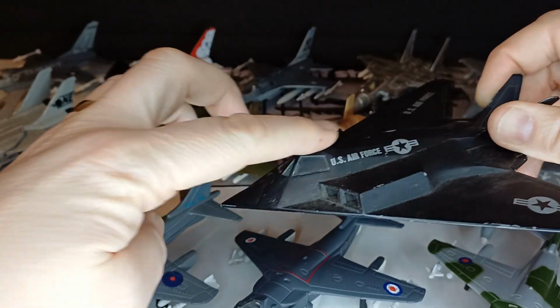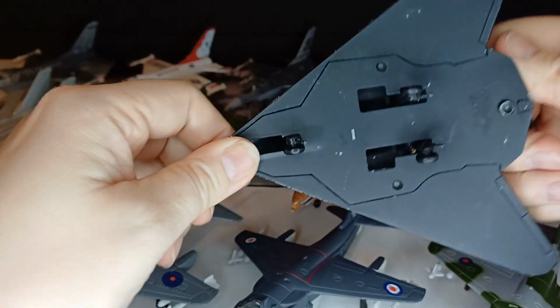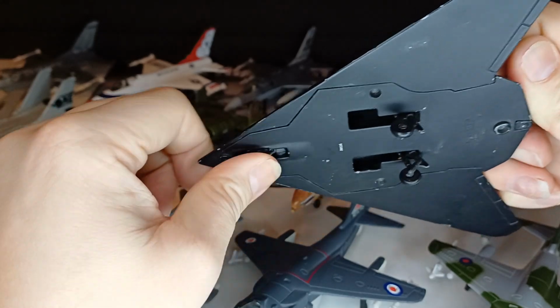Of course, they don't have a proper canopy like most of the other aircraft do. And it's just in an overall black scheme. No ordnance carried underneath because the real one has an internal weapons bay that only opens when they're actually dropping the bombs.